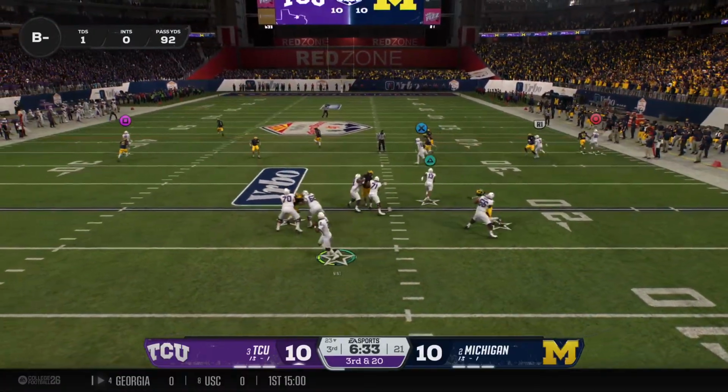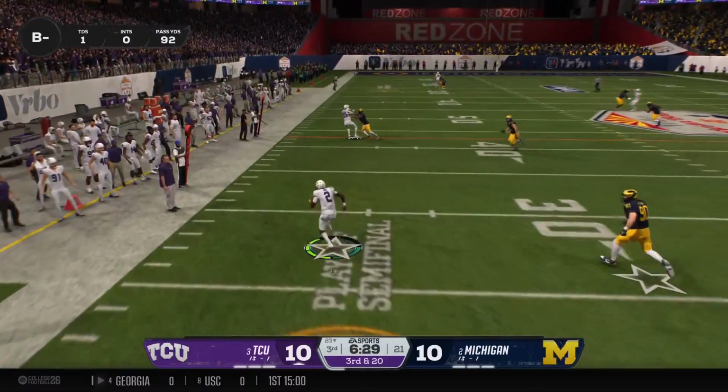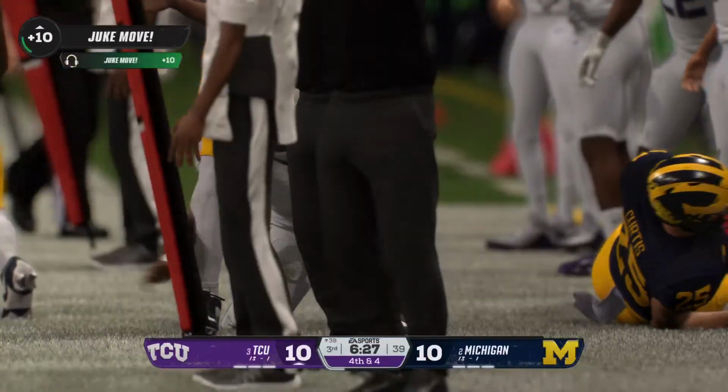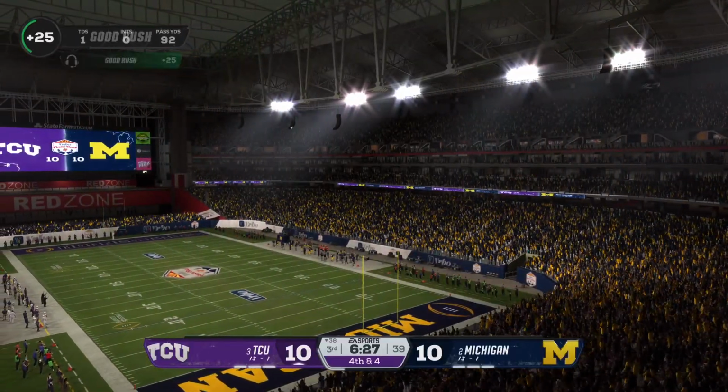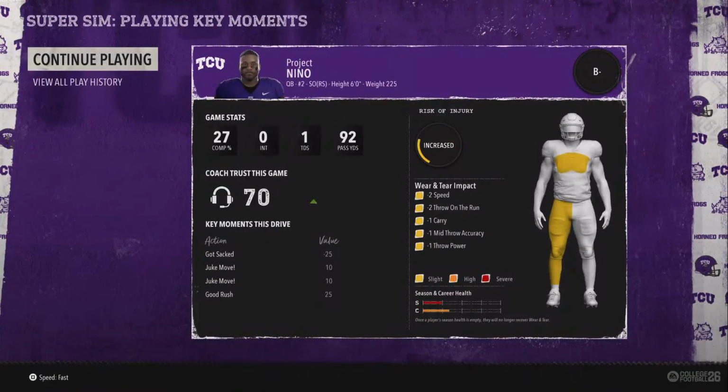Now in third and very long, looking to throw. Looks like he's going to run it. Love the call by his defense playing dime coverage on that third down, and they do a nice job of not just selling out again.